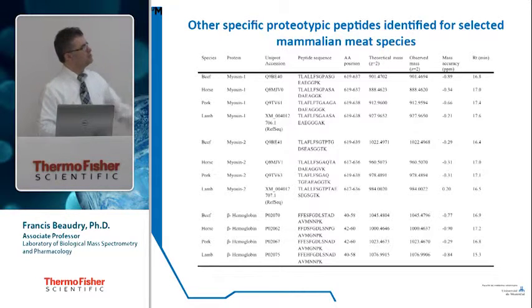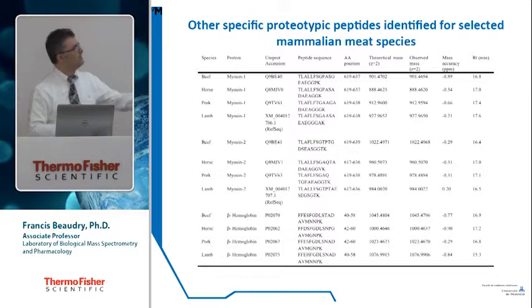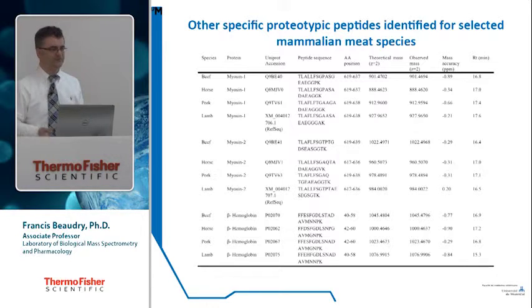So just going briefly, all the other proteotypic peptides we have identified, we have seen them, and the delta mass is within 2 ppm, even within 1 ppm, all without a lock mass. It's very easy to find, and they are abundant, so you will find them. There's no problem.